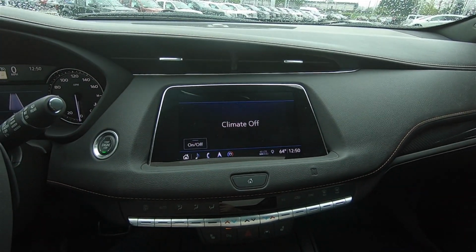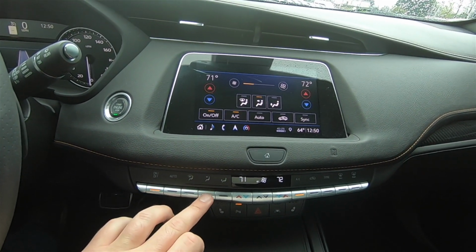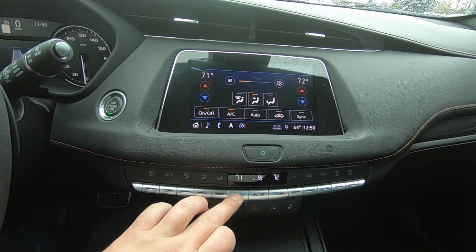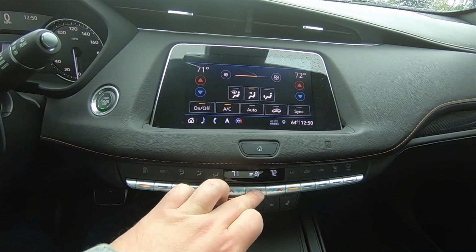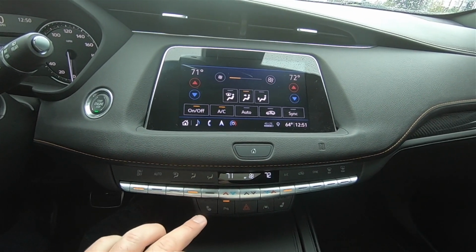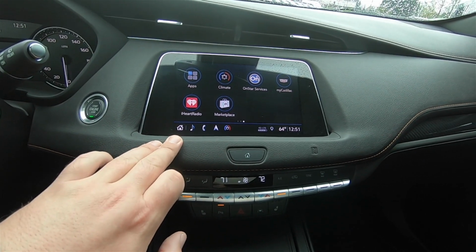Down below, we have the 8-inch Cadillac Q touchscreen system. Very crisp, clear, easy-to-read graphics. Does house climate controls, and you've also got climate control hard switches down at the bottom on the bottom strip, which is a nice touch.